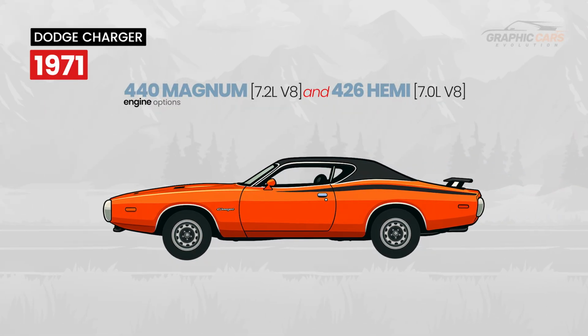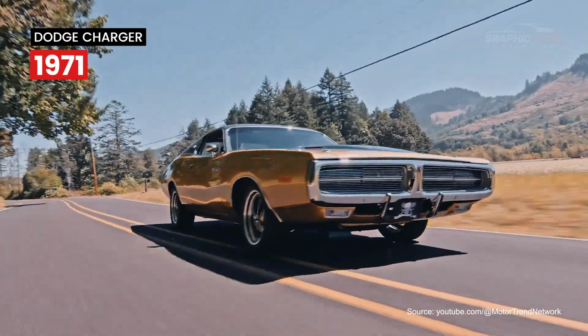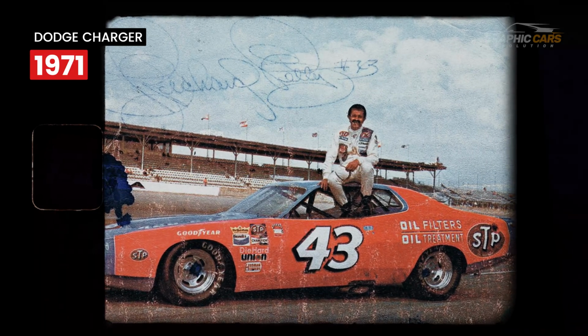the muscle car era. Even as the muscle car era began to decline, the third-generation Charger still held its ground on the track. It saw continued success in NASCAR, further cementing its legacy as a performance legend.